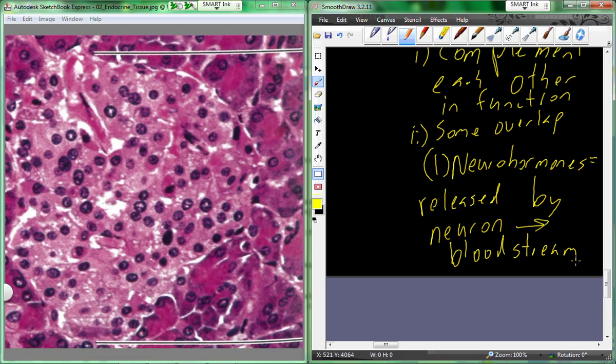Is that the same thing as a neuroendocrine cell? Yeah, well, we're going to talk more about neuroendocrine cells when we start to talk about the hypothalamus. But yes, oxytocin, which is produced in the hypothalamus, is released from a neuron into the bloodstream in the posterior pituitary. But we'll get there.